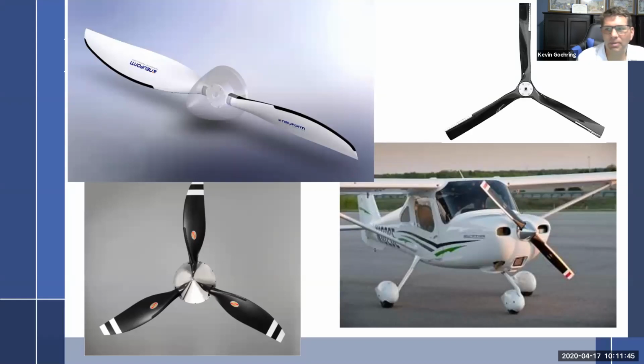And then you get into some of these other props. MT is the big maker right now of props. I don't even have an MT prop up here, I don't think. They're a wood core with fiberglass laminations over it, maybe some carbon fiber or something. Like I said, the FAA hasn't gotten into them too much, but I got some notes about the MT.